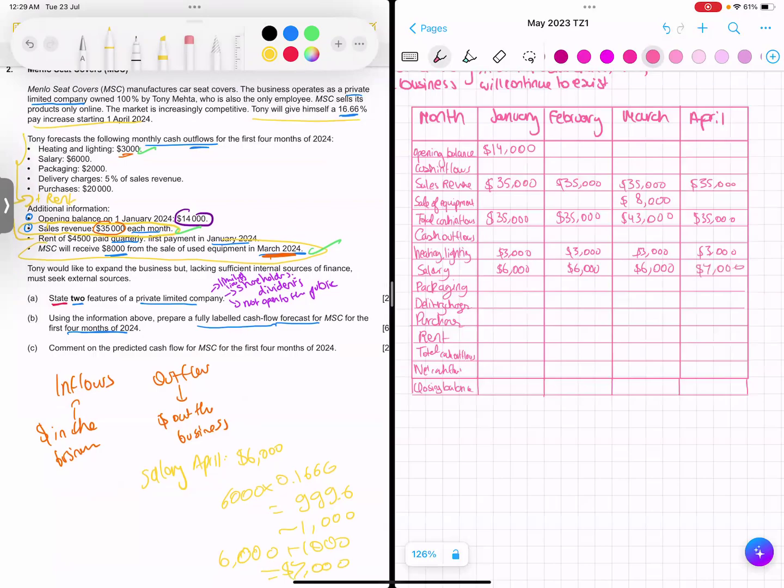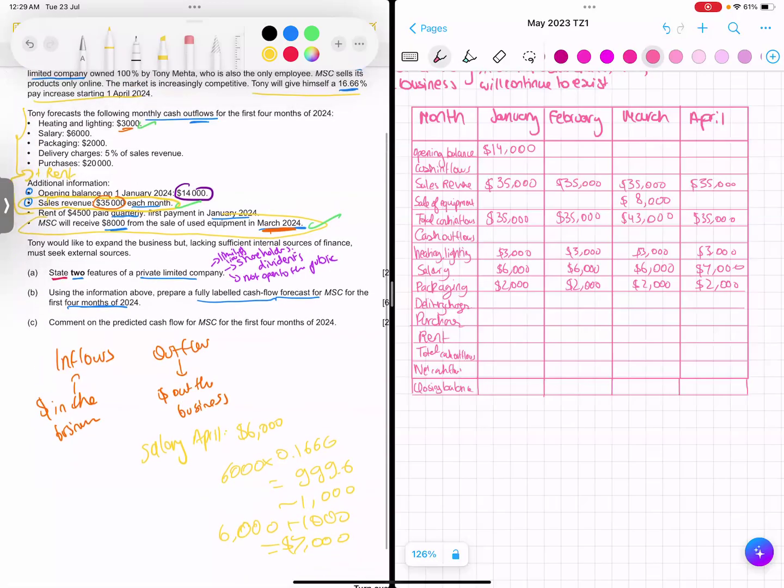So packaging, they told us packaging is 2,000 for every month. So we just do 2,000, 2,000, 2,000, 2,000. And then delivery charges are 5% of sales revenue, so it's the same for every month. Sales revenue is 35,000 every month, right? So 35,000 times 0.05, you get 1,750. So you do 1,750 for each month as well.